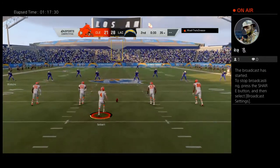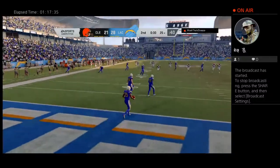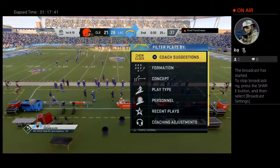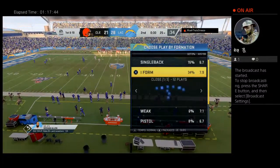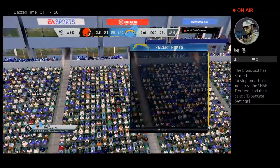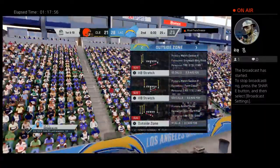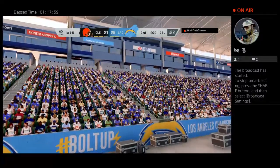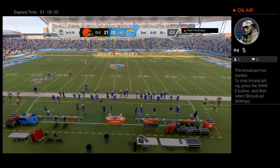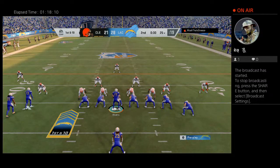Following the touchdown, here's Seibert now to kick it off. Fair catch made at the 25-yard line. The Chargers take over 1st and 10 at their own 25-yard line. The Charger drive about to get going. You're under a minute to go here in the half.